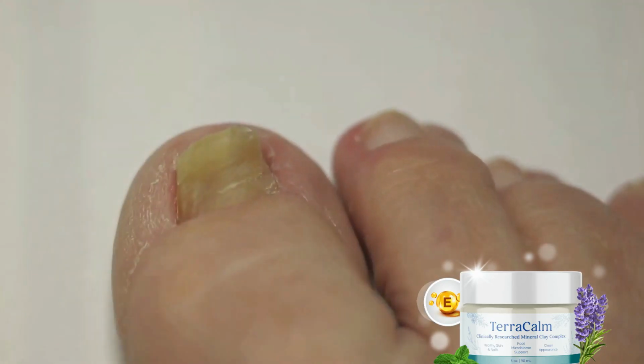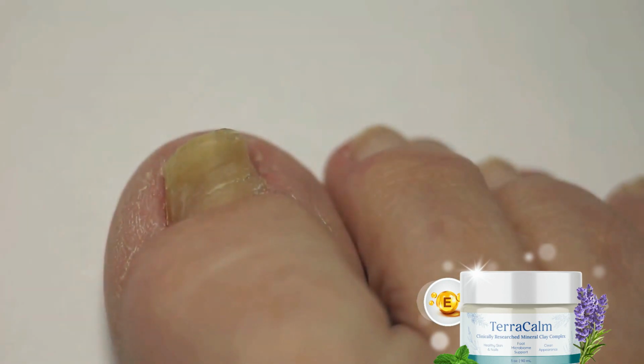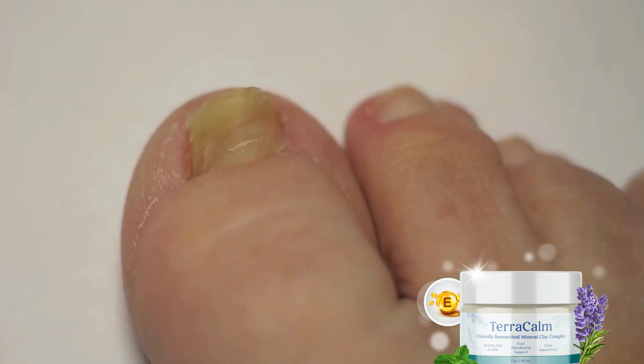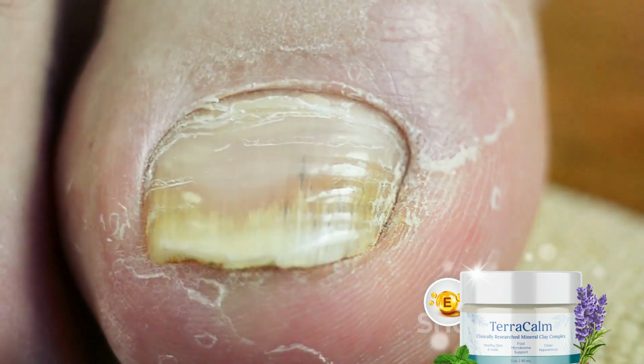Now you might be wondering, what makes this little wonder so much better than all those other fungus fighters out there? Well, strap in, because we're about to take you on a whirlwind tour of the toenail fungus world. Picture it, a pesky, unwelcome guest that sets up camp in all the moist, cozy nooks and crannies. It's like that annoying cousin who just won't leave your house after a weekend visit.